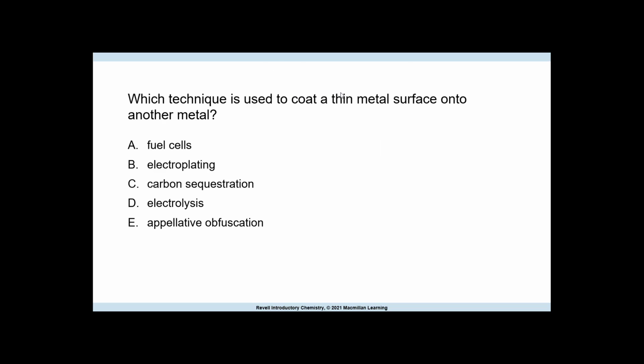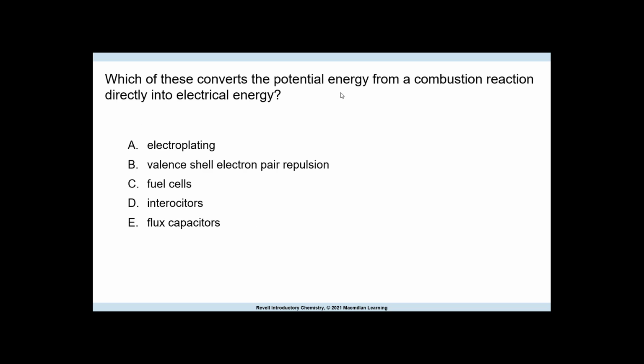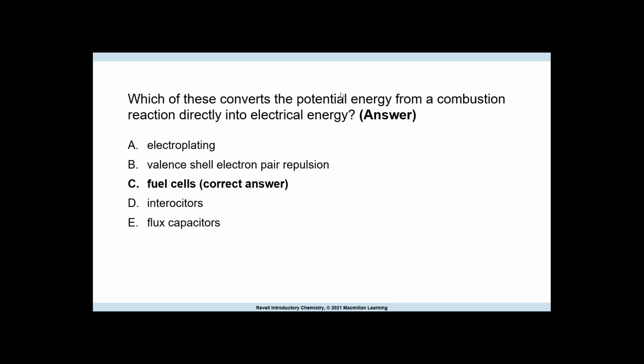So let's take a look at some questions. What technique is used to coat a thin metal surface onto another metal? And the only thing that we talked about here is electroplating. Which of these converts the potential energy from a combustion reaction directly into electrical energy? And that's fuel cells.